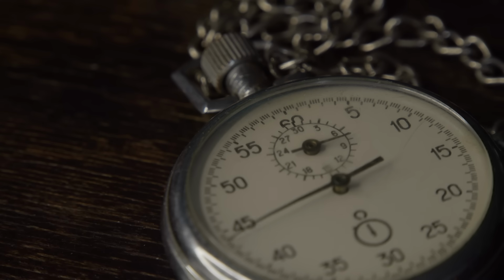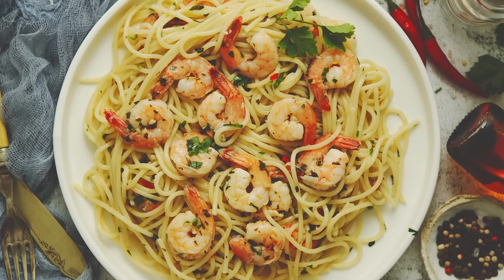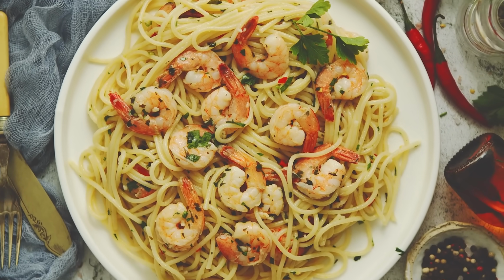It may require a bit of time and preparation before you start cooking, but the results speak for themselves. You may be surprised at how much more flavorful your shrimp is if you decide to take this step before you cook.